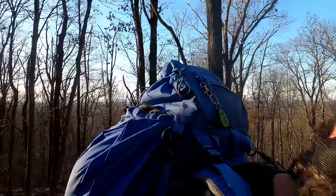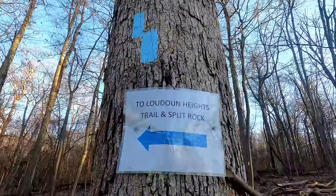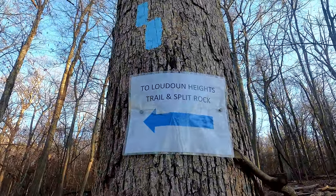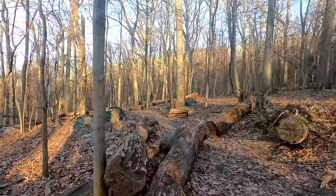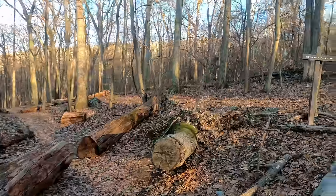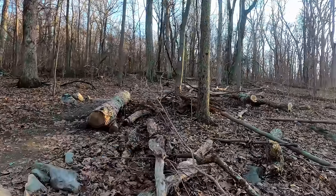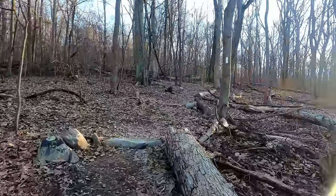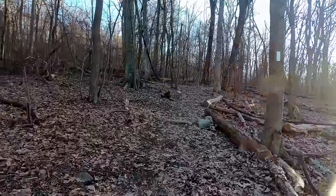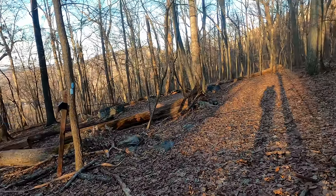Plugging away on the Appalachian Trail South. Get up on top of this ridge. Blue blazes. It's a Loudoun Heights trail and Split Rock down that way. Don't quite have the time for that right now. Keys Gap on the Appalachian Trail is this general direction. Not going to quite go that far for sure, but that is our direction. Maybe we can hit that on the way back. We'll see how Friday morning goes.